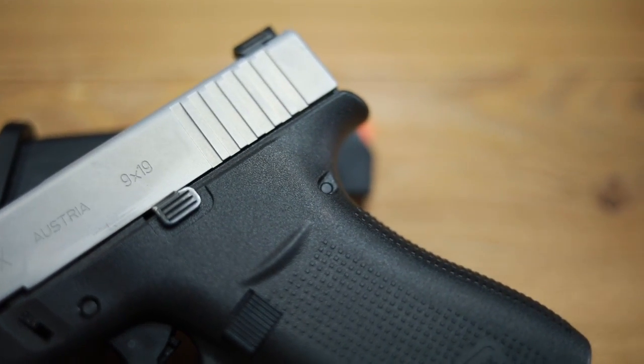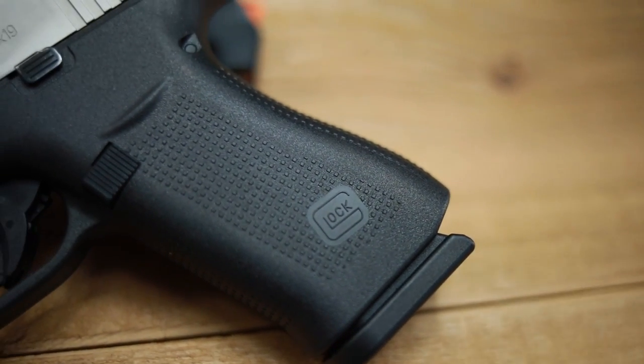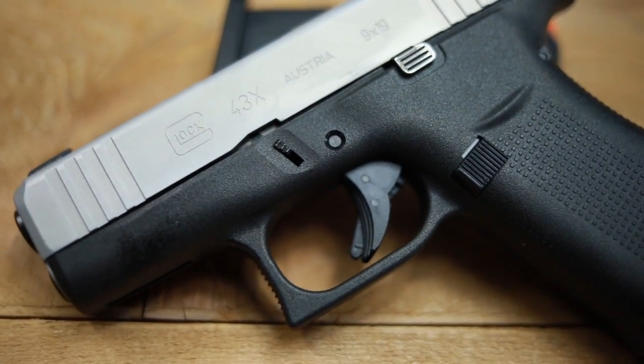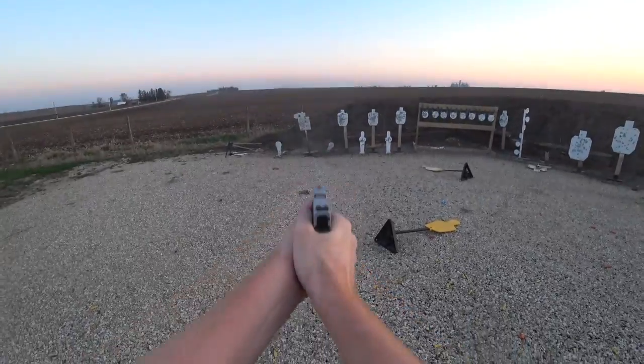The 43X has a 3.4-inch 9mm barrel, striker-fired action, polymer frame, and it has a slightly larger profile than most of the other guns on this list. Because of that, it does have a better grip, and it's going to be better for shooting overall. However, it's going to be a little worse for carry.